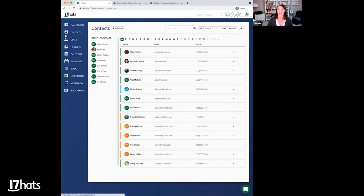And part of the great part of 17 Hats being a cloud-based platform is that we have two amazing apps, one for iPhone and one for Android, and they're both full functionality. So you have the power of 17 Hats with you on the go. If you are out and about working on something for your business and you need to quickly look up a contact's information, it's all going to be right there. You can even send an invoice from the app, or you could send a contract from the app. So it untethers you from your desk, and it allows you to go about working on your business without feeling like you have to be locked in your desk chair all day long.